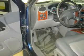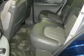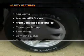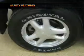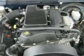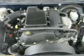Leather seats, power door locks, power windows, cruise control, an AM/FM stereo with a CD player, power mirrors, power steering. And for your peace of mind, the following safety equipment is included: front ventilated disc brakes, passenger airbag, side airbag, daytime running lights, independent suspension.